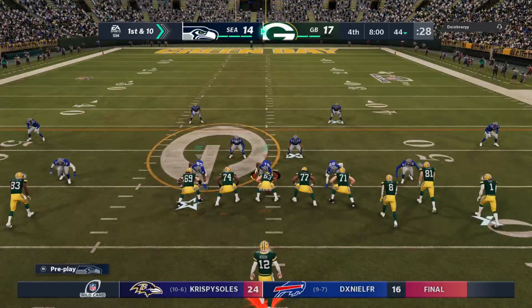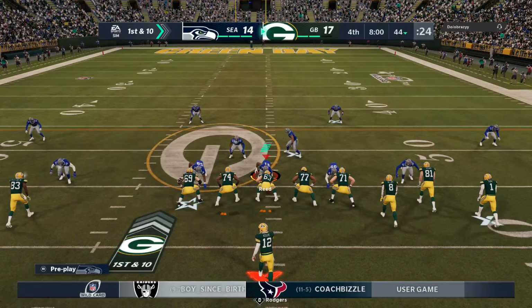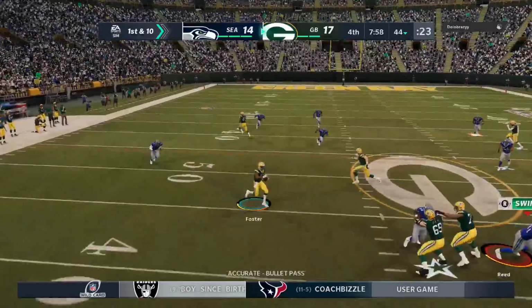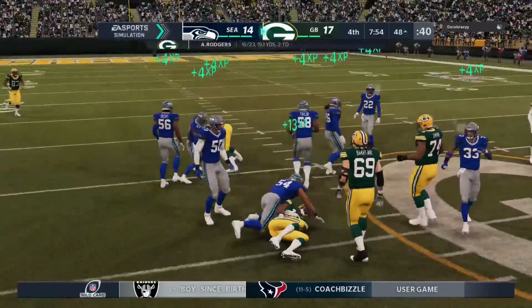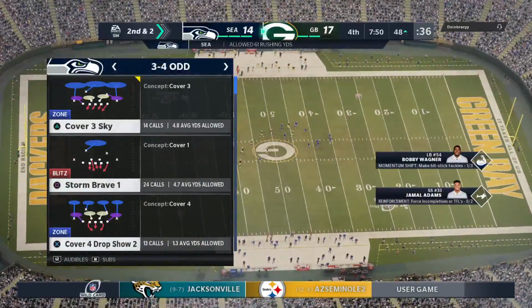The Packer offense ready to get their next drive underway. And this a very important drive leading in the 4th quarter of this wild card game. But this one far from over as they start out here 1st down. This will be stopped about 2 yards shy of the marker.